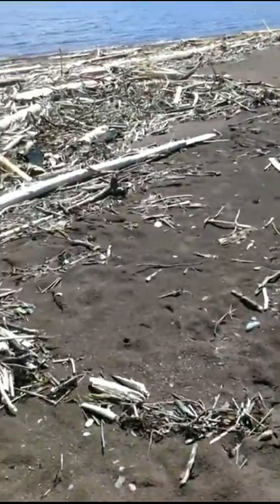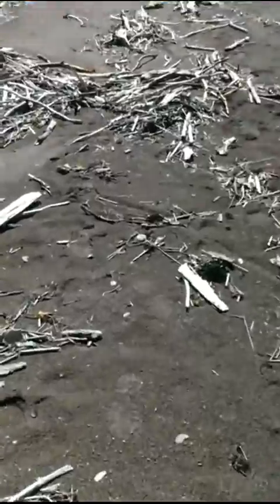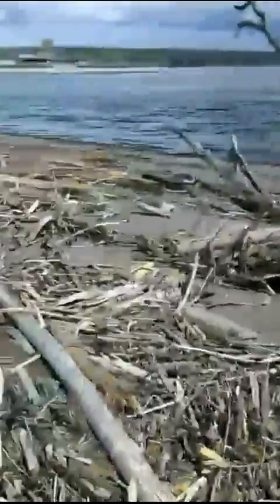I just put some in the car. And I got some sand for the sandbox. And as you can see, there's lots of debris on the beach.